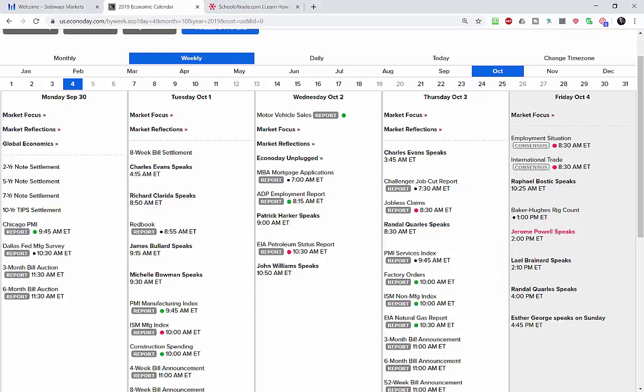And another thing too, if this is your first Non-Farm Friday, be very careful. Make sure you get with somebody who can help you navigate through some of this stuff, because this is one of the biggest news events that we get every month, right? The first Friday of every month. So we know we've got that employment number tomorrow morning at 8:30 Eastern time.